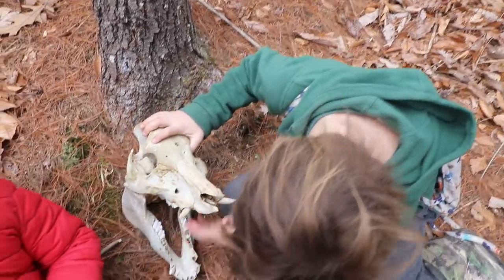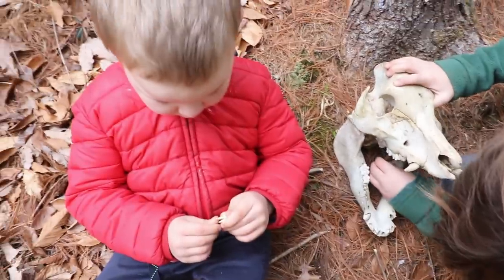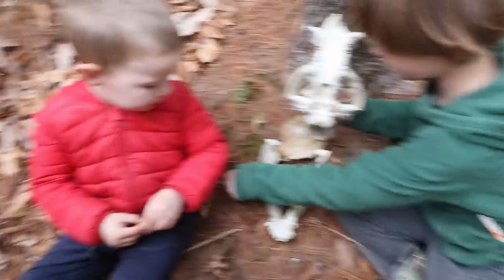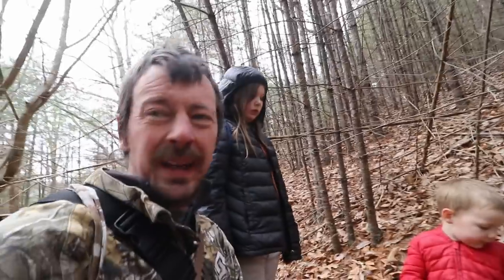I put it at the back of the homestead. The coyotes dragged it up here and cleaned it. Why did they kill it? They didn't kill it. I killed it. You can see the shot right here. Oh, .22. It's not a bite. It's a bullet.